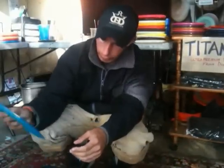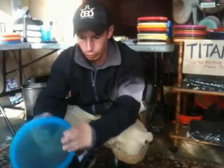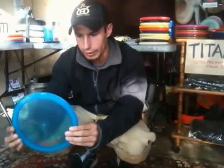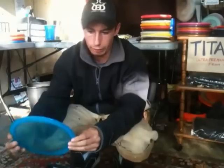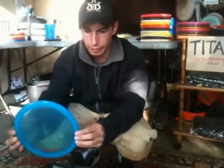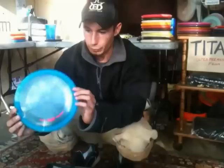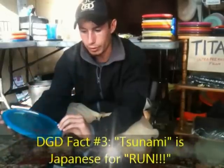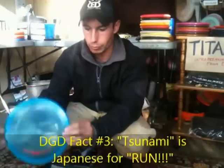And next is the DGA Tsunami. This disc is also relatively new for me. It is quickly becoming my go-to driver for just about anything 400 and under. It's predictable. It will give you just the slightest bit of turn and then crash really hard, and it's an awesome predictable driver.